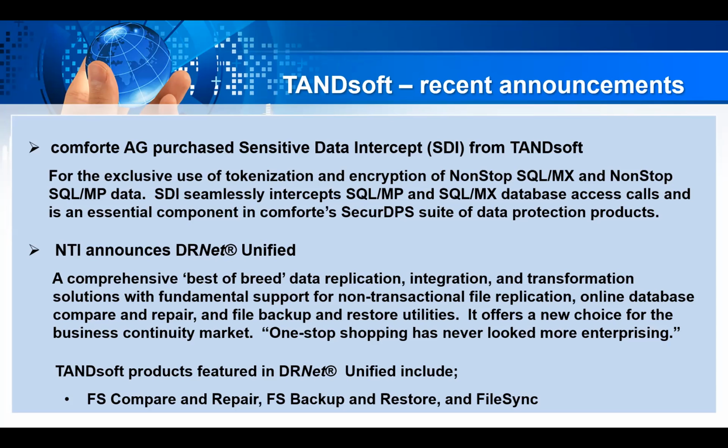data protection products. The second very exciting announcement is DRNet Unified from NTI. It offers a new choice for the business continuity market, a comprehensive best-of-breed data replication, integration, and transformation solution with support for non-transactional file replication, online database compare and repair, and file backup and restore utilities. One-stop shopping has never looked more enticing for the NonStop community. There's a few TANDsoft products included in the DRNet Unified. We will talk about those, but they include the FS Compare and Repair, FS Backup and Restore, and File Sync.